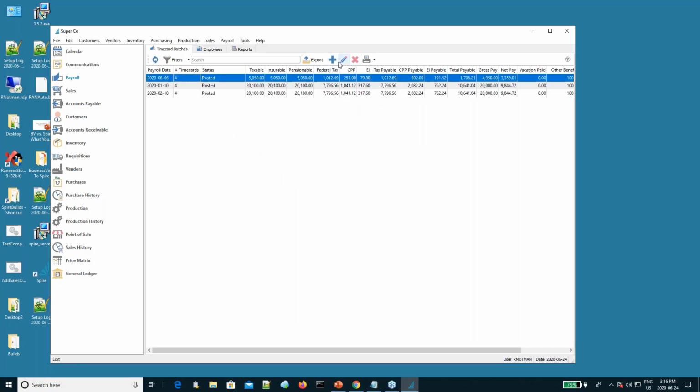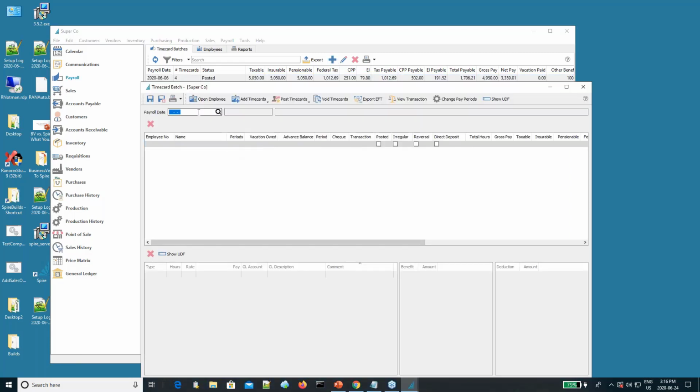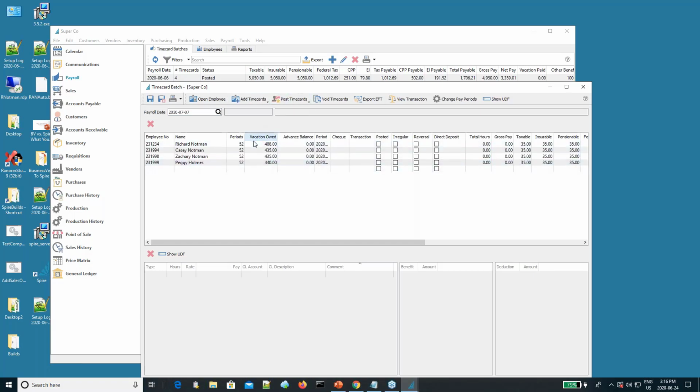and I start a new batch, so it's time for July payroll. So I'm going to go ahead and do a July payroll entry. Just like before, I'm going to add all time cards. You'll notice that when I select the employee, that's now changed. Instead of it being $25 a month, it's now $35 a month.